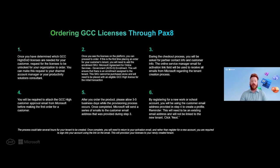And then after you place your order, it takes about 3 to 5 business days while it provisions. Once completed, Microsoft will send out a series of emails with the next steps. Again, that's why that step 3 was so important. Make sure you have the proper contact information in, right? So you get that communication from Microsoft. Also, by registering for a new work or school account, you will be using the customer email address provided in step 4. This will be needed to an existing address and will not be linked to the new tenant. All right, a lot of information there, I know.